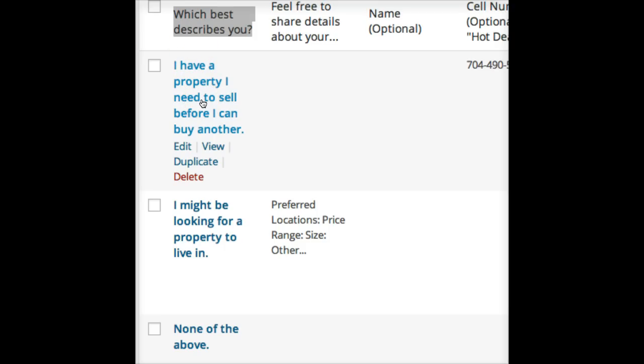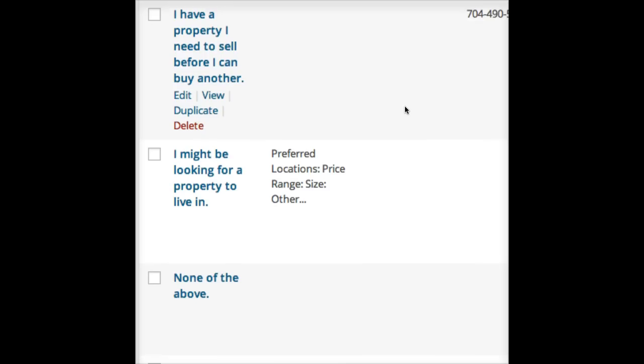Now this is a low-end foreclosure lead that a lot of people sort of stick their noses up at when we tell them to do it, and they say I don't want to work the low end. But what happens is that anybody will opt in for this foreclosure offer, and a lot of these people are just really thinking about moving. They're not going to buy a foreclosure, and a lot of them have a property to sell. In this case they do, and this person also gave a cell number and gave permission to get texts whenever this agent knows about a hot deal.